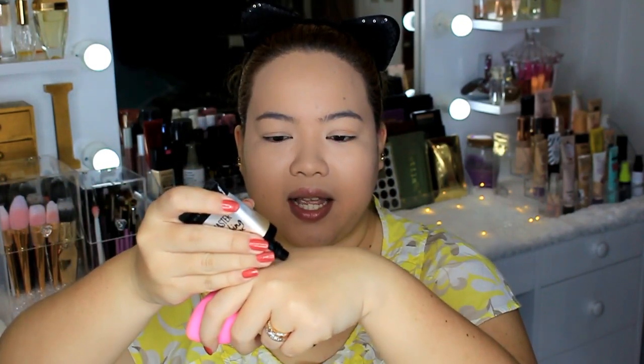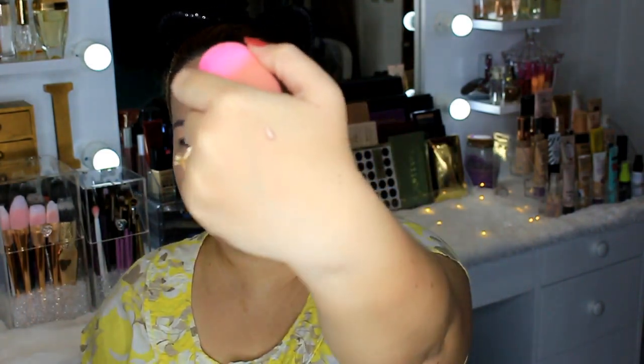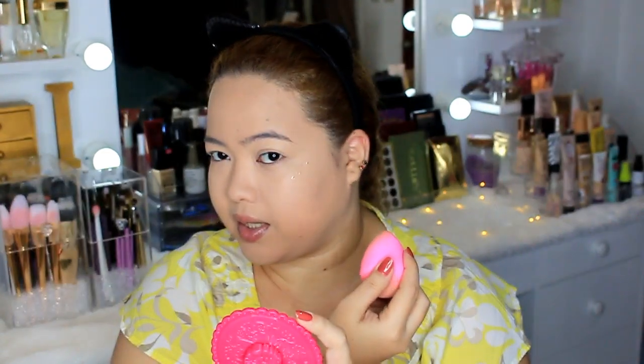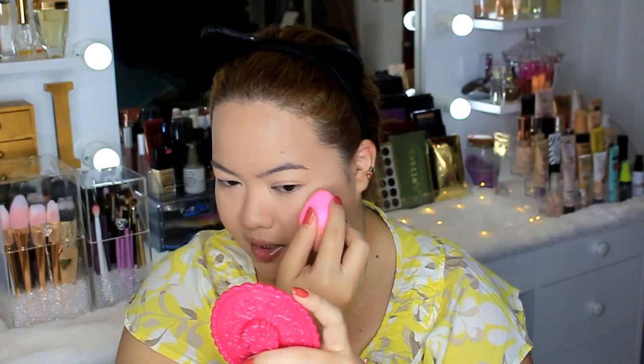By the way, I'm gonna shake it first. Tapos, I'm gonna put just a tiny bit on the back of my hand. Probably just that much. Ayan, super konti lang. And then, I'm also going to use the same sponge with this one. Tapos, I'm gonna apply it here on the tops of my cheekbones. Just like that. Tapos, blend it in.